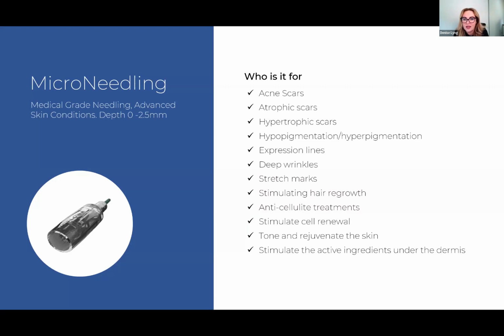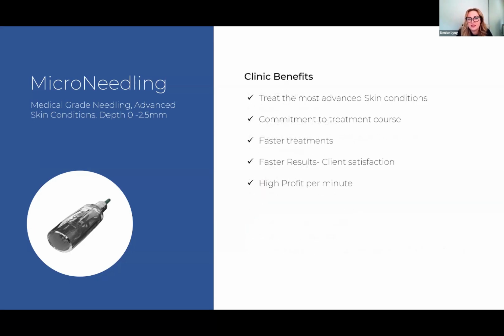Again, this is going to be your main collagen induction therapy tip. But Jess, do you want to talk us through some of the clinical benefits with this tip? Definitely. So, like Denise said, it does go to 2.5. So I know that this is fantastic for being able to treat those harder conditions, especially body or really deep scarring and stretch marks where we potentially haven't been able to get those results before.